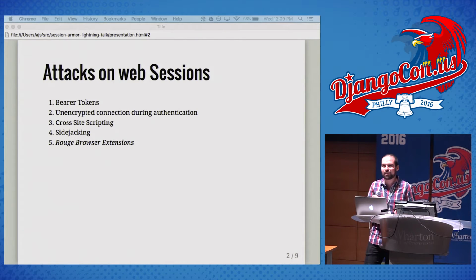And lastly, something that I haven't seen really mentioned before is rogue browser extensions. Say you download a screenshot browser extension, it could be in the background, if it's given permission, shipping all of your session tokens off to an attacker.